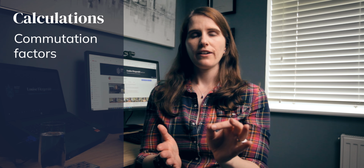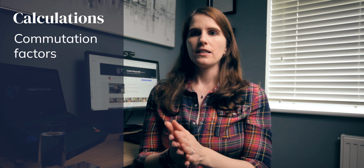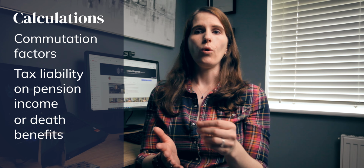The number of questions that involve calculations tends to be less than 10, and because it's a multiple choice exam and you only have just over a minute per question, you are unlikely to be asked any long, complex calculations. You'll probably have parts of calculations or to include certain elements of calculations in your answers, but you won't be asked to do long, complex calculations. Some of the calculations you should expect to come up though are being able to calculate the commutation factor on a defined benefit pension and the tax liability on pension income or death benefits.